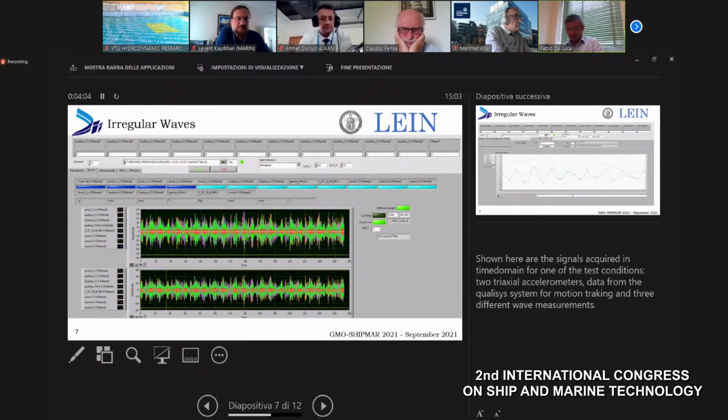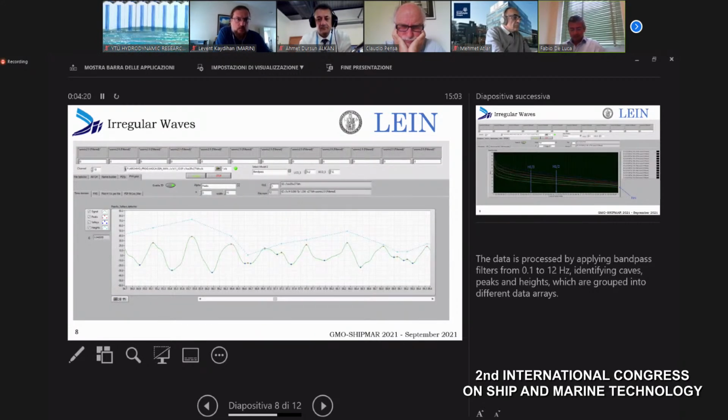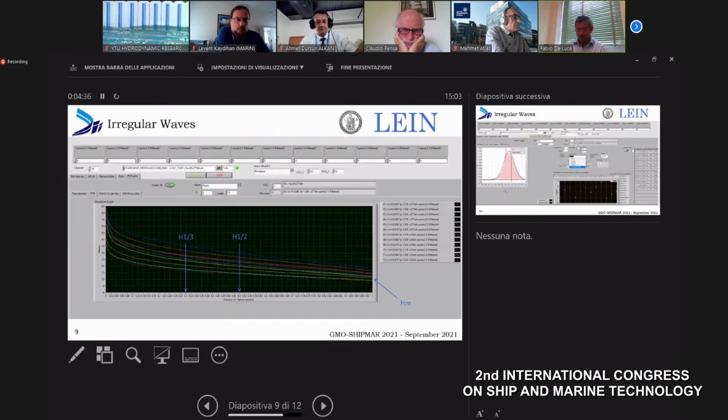Here are shown the signals acquired in the time domain for one of the test conditions: 2 triaxial accelerometers, data from the Qualisys motion tracking system, and wave measurement in 3 different points. Then the data is processed by applying a bandpass filter from 0.1 to 12 Hz, identifying peaks, valleys, and heights, which are grouped into different data arrays. Therefore, you can choose one of these arrays and organize them by fraction of highest samples. Here we see an example of the analysis for all conditions simultaneously, so it is very easy to compare data.